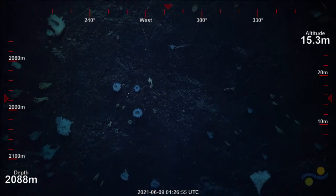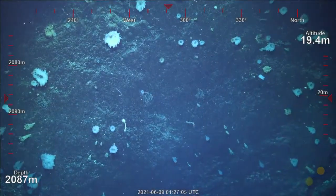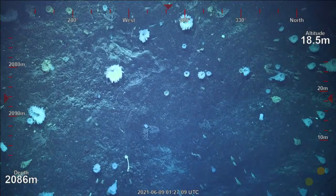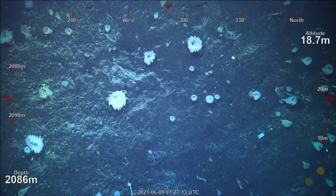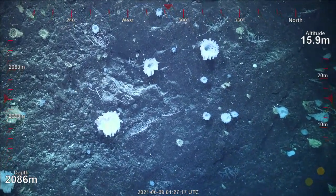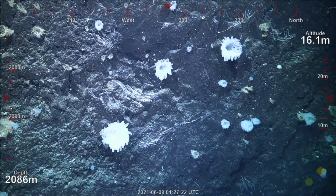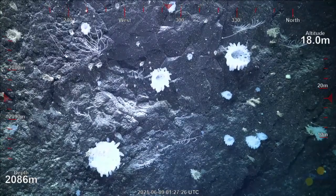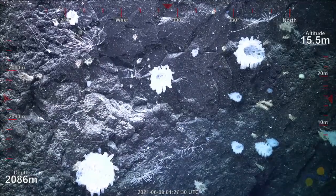Gorgonids are actually quite abundant on vertical surfaces, much more than on more moderate slopes, which is really interesting. In some cases, we've found dozens of colonies per square meter of this one species. They can occur at very high density, and you'll notice that some of the colonies are quite large and some are quite small.